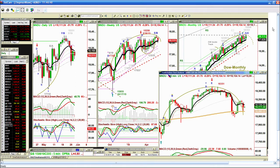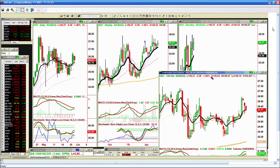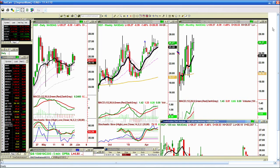So that was GoPro. I did Apple, and the question about HQY came up. HQY, don't have an H. Oh, HQY. Do I have this notated? No, I don't. HQY is Health Equity Inc. Oh, it's acting quite well. I've got an A on this one. I think it showed up in something else once before.